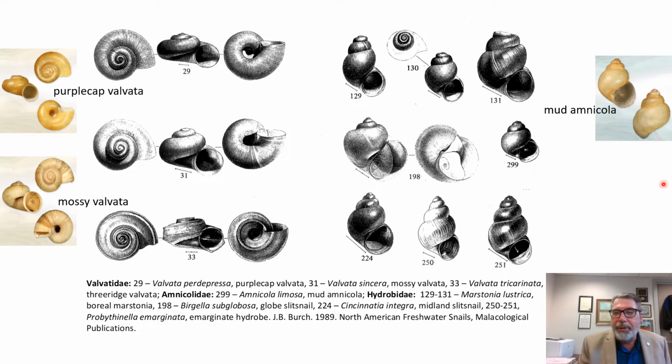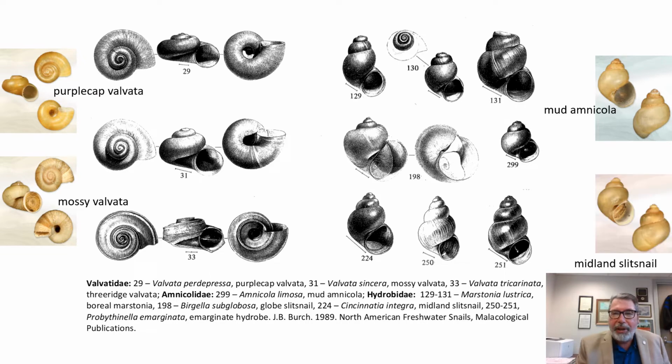The mud amnicola, I put this one up here because it is this family right here. It's the only member of this family that occurs in Ohio, although there's some debate about how many different species of amnicola occur in the state. Most recent data suggests that there's only the one, and then the hydrobiids, which are wrapped around it right here, 4 different species of hydrobiids that occur in the state, including the Midland siltsnail, which looks almost identical to the mud amnicola, and they're about the same size. This is about 3 millimeters. The only real difference is if you look at the body whorl of these, this body whorl is much more broadly rounded in the mud amnicola than it is in the Midland siltsnail.